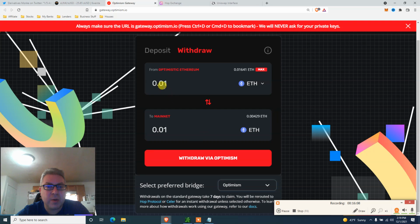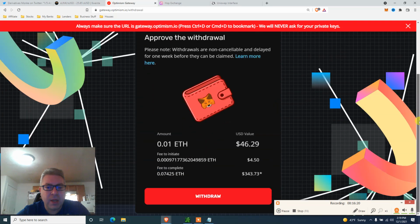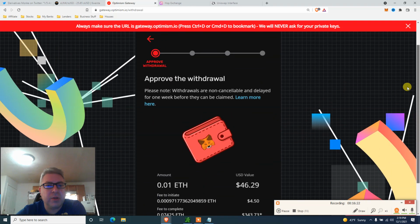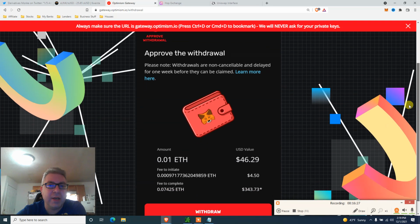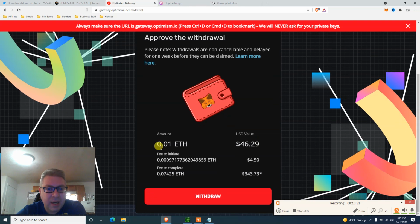We're sending 0.01 ETH to mainnet using Optimism Bridge. Hopefully this is another step to get an Optimism airdrop. Withdraw by Optimism. Let's see. Approve the withdrawal. Please note withdrawals are non-cancelable and delayed for 1 week before they can be claimed. Okay, I don't care about that. 0.01 ETH, 46 bucks. The fee is 0.00097, $4.50. That's good.